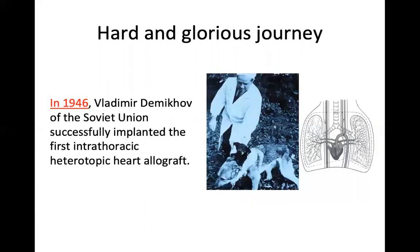Things were slow after that till almost 1946, where a Russian, he was from the Soviet Union, Vladimir Demikhov, advanced his experiments on animals. So he successfully implanted the first intrathoracic heterotopic heart allograft. And this is part of his experiment. So you can see that he implanted another head on a dog as well.